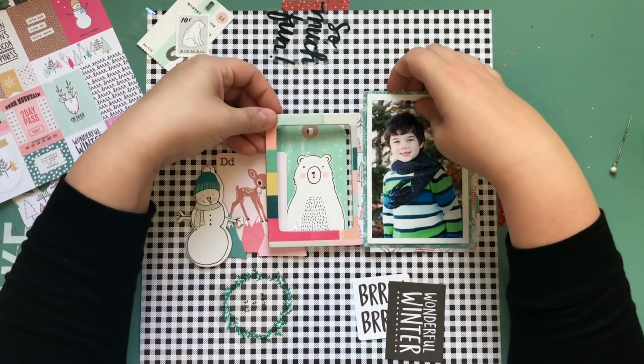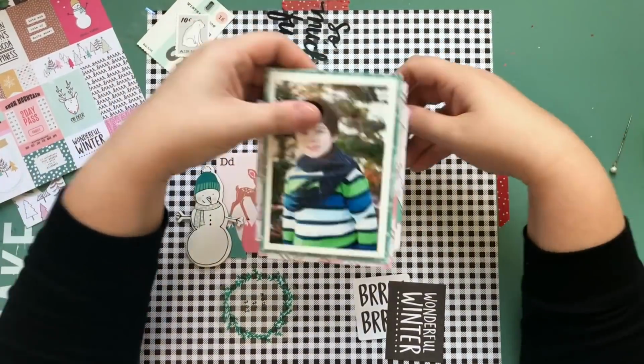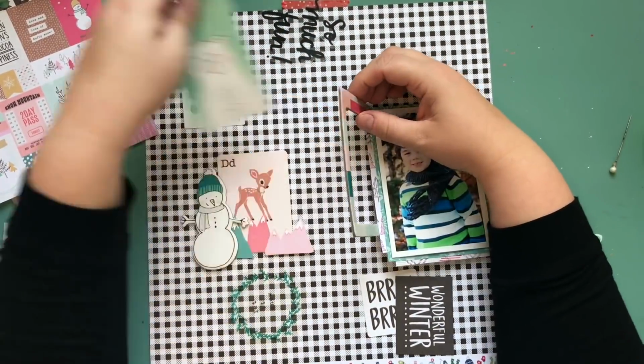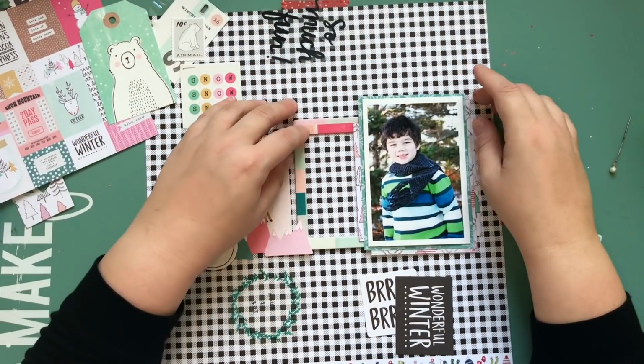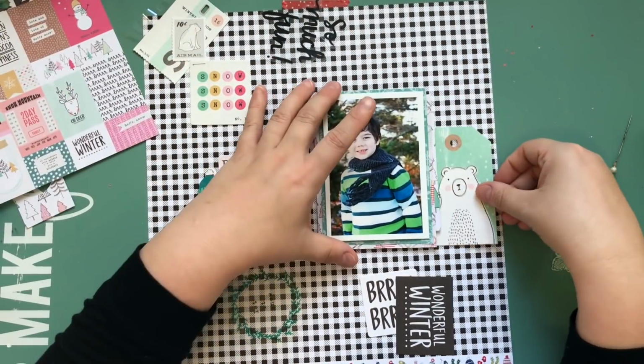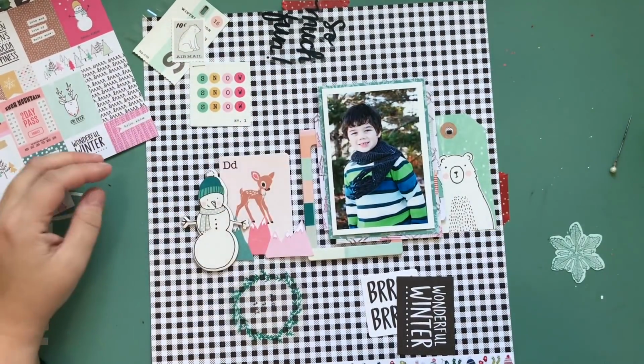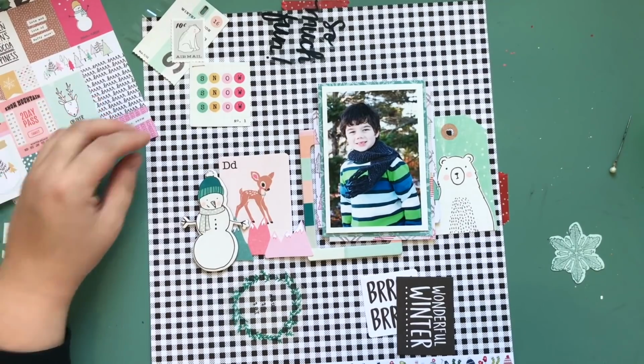But I also was sticking with the blues primarily and the teals, just because of the colors in the photo. As you can see, he's wearing, like, I don't have anything that's super green that I could have used. I don't know why I said green like that. Though I do love the colors in that sweater.